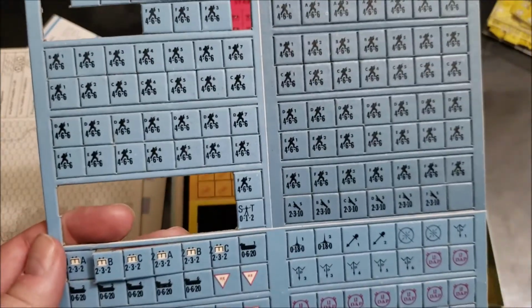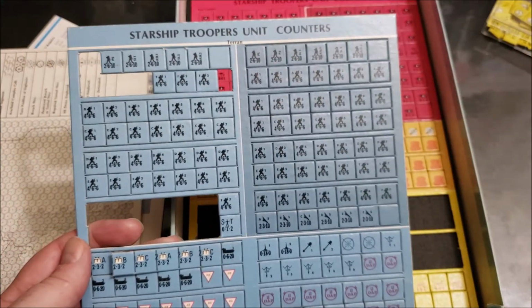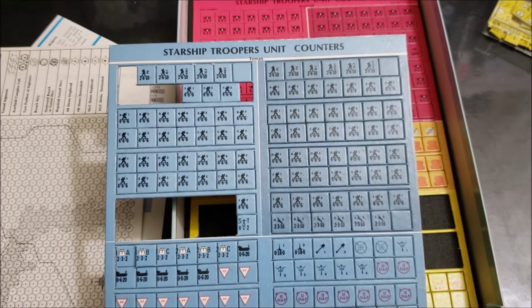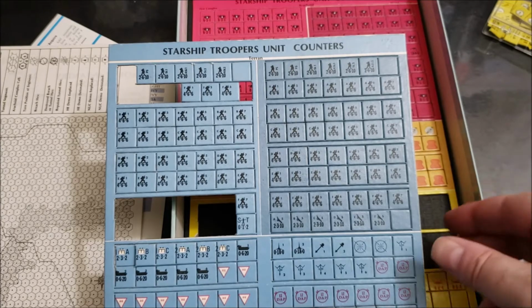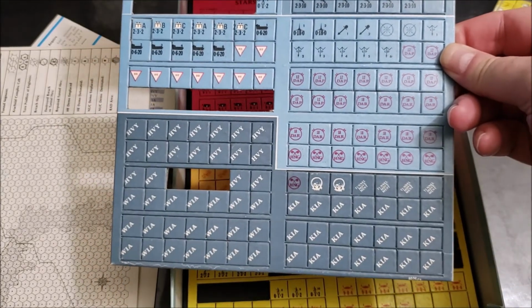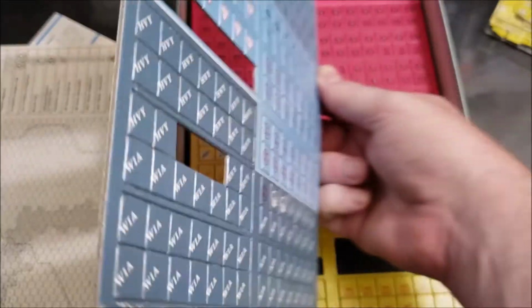You got some engineers there. You had 2 different colors for 2 different full platoons of troops. You had the lighter colored and darker colored, because there's a couple of scenarios that require 2 full platoons of troops on the field. And then you've got casualty markers, wounded, KIA, heavy. I think there's stun somewhere. Nope, no stun on here.